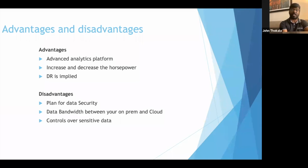So definitely you need to think about that. You need to have a T1 line or a dedicated line planned between your on-prem and cloud platform. And definitely have controls over your sensitive data. It is not only about who is updating my data, it is about who is seeing the data, right? Say, for example, if somebody is seeing your social security number, you need to think about it, right? You need to plan it accordingly. So those are the things.